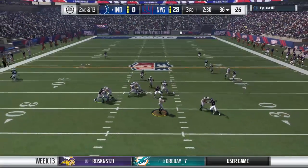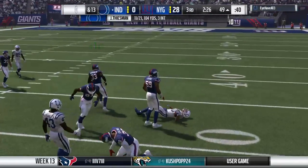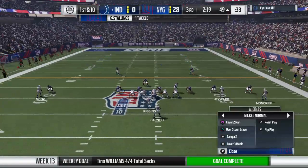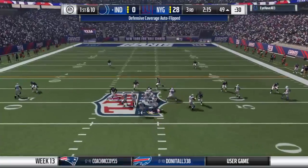They're going to look to throw. Over to the right side, caught by Moncrief. 15 yards through the air and a first down. They sure put the coverage guys in a stress on that one. They thought they were going deep. Ends up curling inside for a nice chunk of yardage.